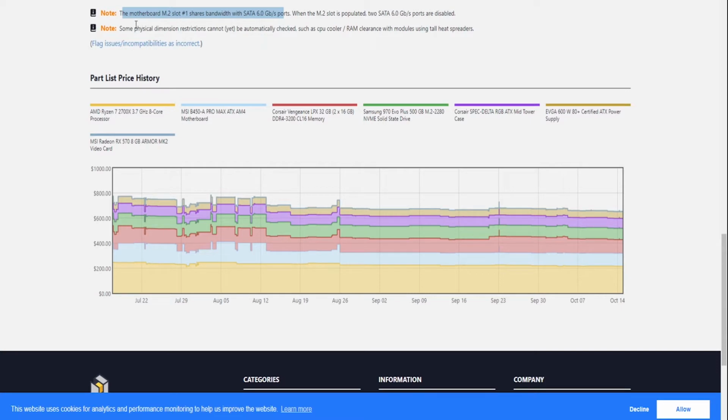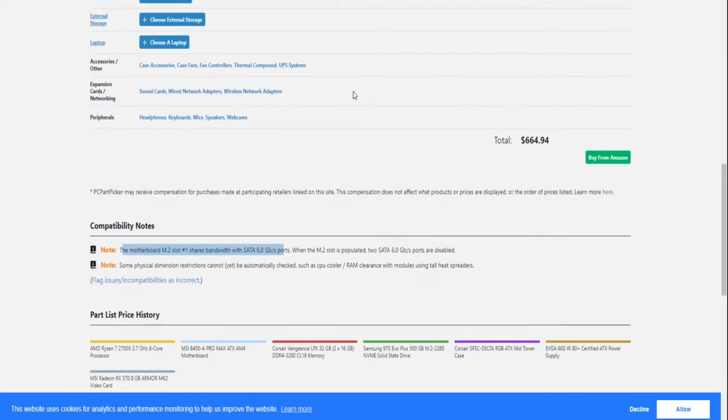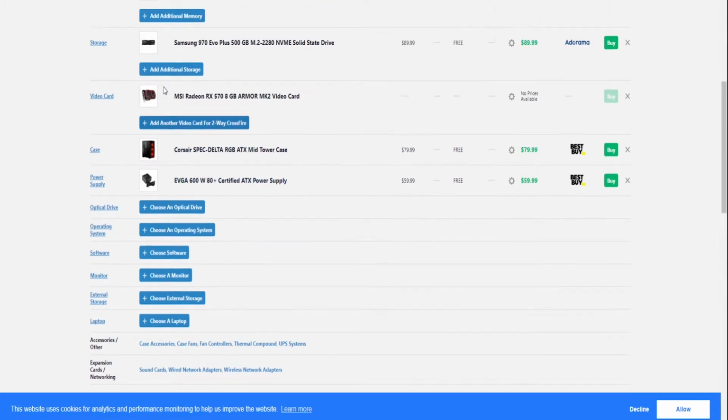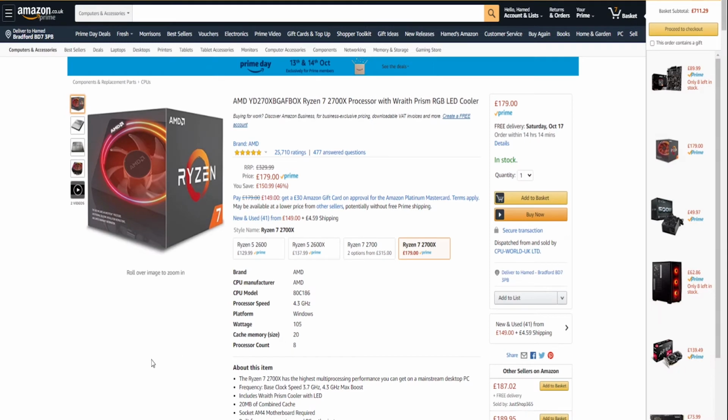The other thing is they've said something about physical dimensions, but the case that I've got, this Corsair one, apparently it's a big case, and from the pictures it looks like it should be more than enough. So let's take a look at the Amazon pages for each one, and I'll talk you through why I've gone for what I've gone for.